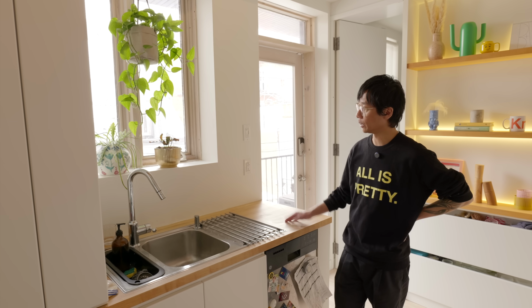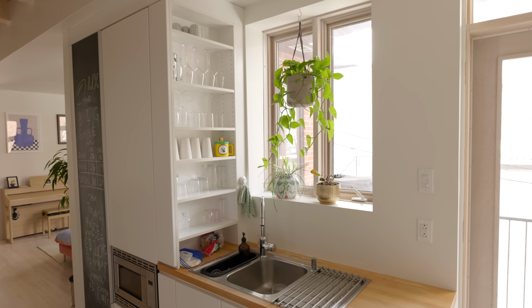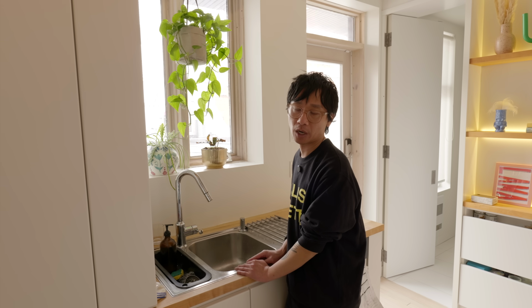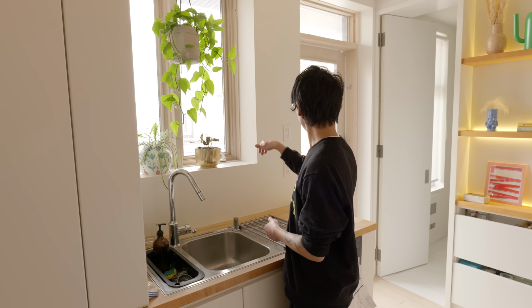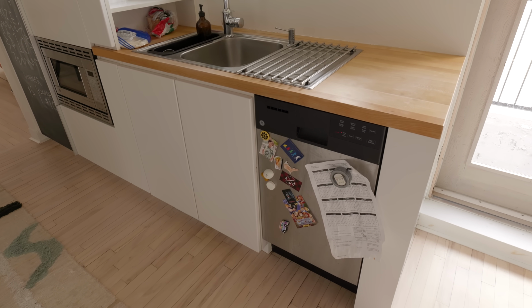So the sink here by the window is great. Doing dishes doesn't feel as bad. We can look outside to the beautiful view. It's an alleyway, which is pretty typical in Montreal. Most apartments in the Plateau, which is where we are, are adjacent to alleyways. So it overlooks the alleyway, and there's a dishwasher here, which is very small also, but it does the trick. We just have to load it and unload it more frequently, which is a good habit anyway.